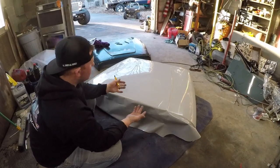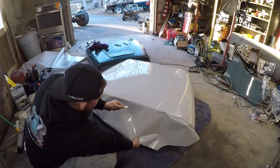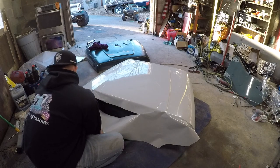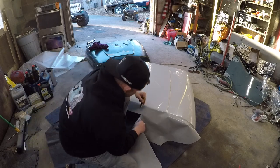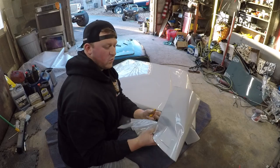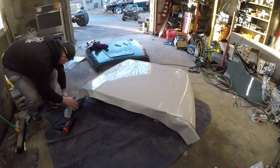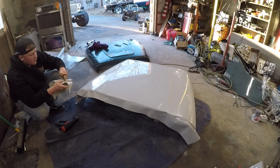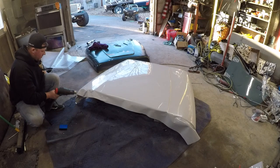The camera cut out, but I got most of it wrapped. It came out all right. I'm not overly thrilled about it, but you know, it is what it is. So all that was wasted. Which sucks, but hey, it is what it is. Now, I haven't taken off the protective film yet. I am about to do that very soon, though.